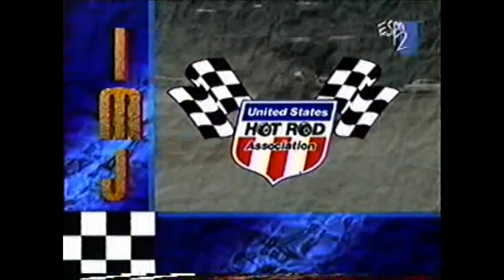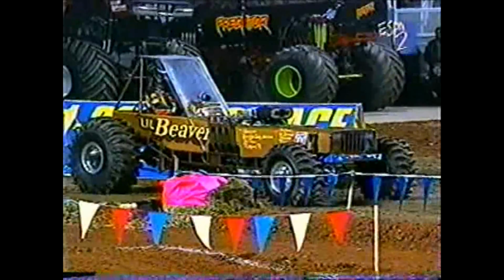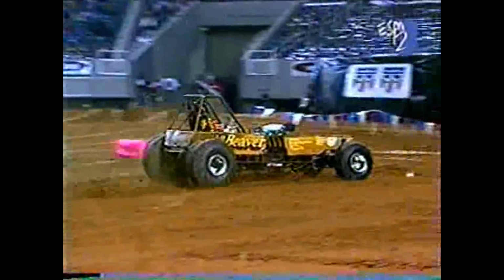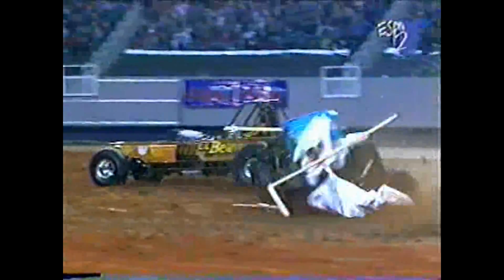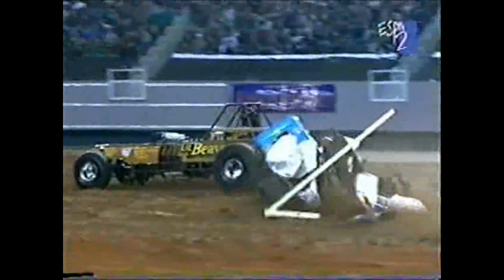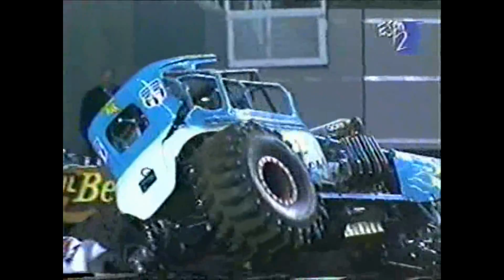Pro Modified Sand Drags. In front of over 57,000 fans, Dan Cooper had his Lil Beaver all revved up and ready for action at the Georgia Dome. All that hard work on Lil Beaver paid off when he clicked off the fastest run of the evening, a scorching 1.789 second dash. The same can't be said for Joe Villarreal, who rolled Joey Quick down the sand drag pit. Amazingly, the 1932 Chevy Coupe stopped inside the shutdown area. His time was good enough for third place as Villarreal escaped without serious injuries.